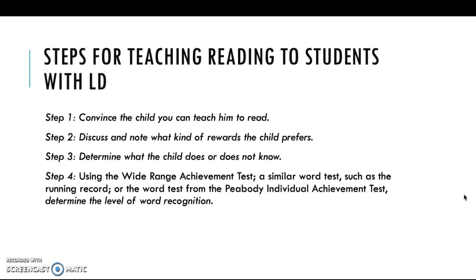Steps for teaching reading to students with LD. Step 1. Convince a child you can teach them to read. Step 2. Discuss and note what kind of rewards the child prefers. Step 3. Determine what the child does and does not know. Step 4. Using a wide range of achievement tests, or a similar word test such as a running record or the word test from the Peabody Individual Achievement Test, determine the level of word recognition.